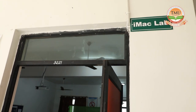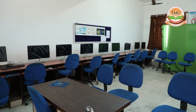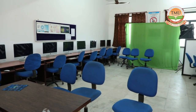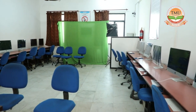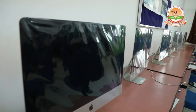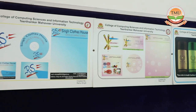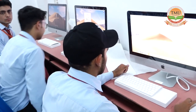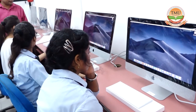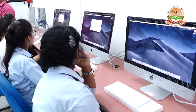The Faculty of Engineering has set up a state-of-the-art iMac lab consisting of iMac systems with the aim to equip young graduates in various domains that drive the digital world, like mobile computing, multimedia, cloud computing, etc. The lab has been set up to impart knowledge of Apple technologies to budding professionals and give them hands-on experience on the incredibly powerful macOS operating system. This system helps the students in making mobile apps for the Apple Store.